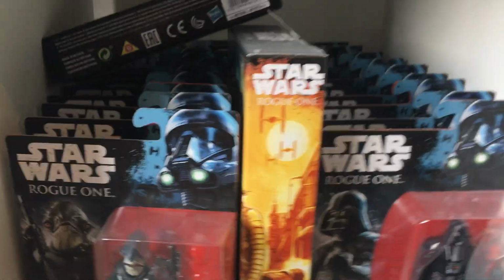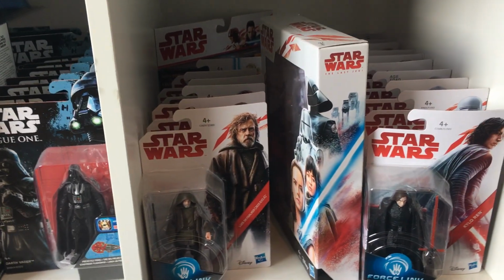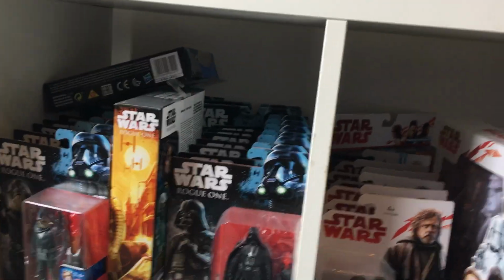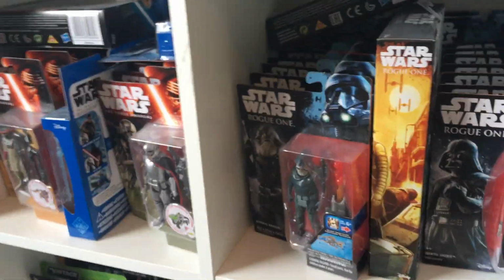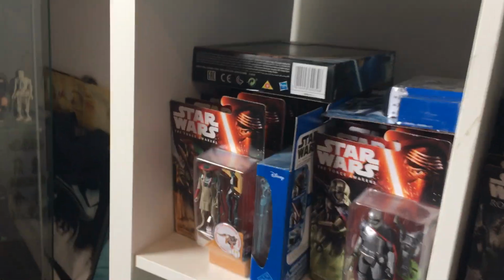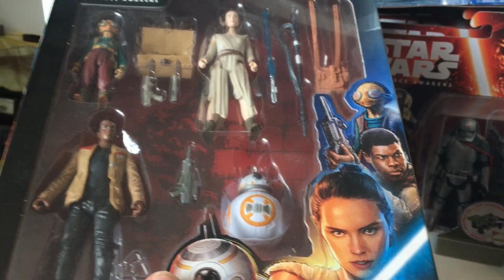And of course we've got my Rogue One. Yeah, Rogue One. Then we've got Force Awakens figures. Sorry about that. Yeah, Force Awakens figures. The old big pack.